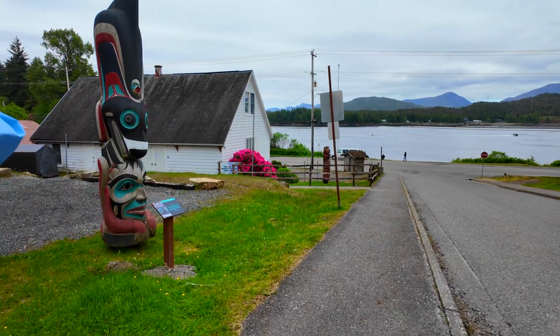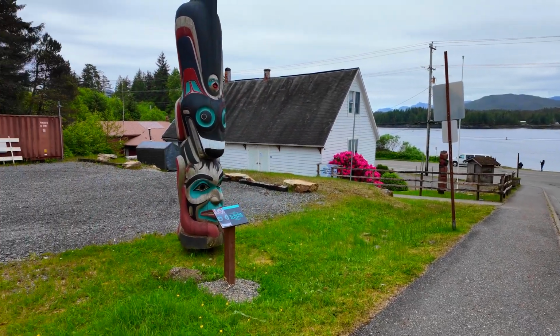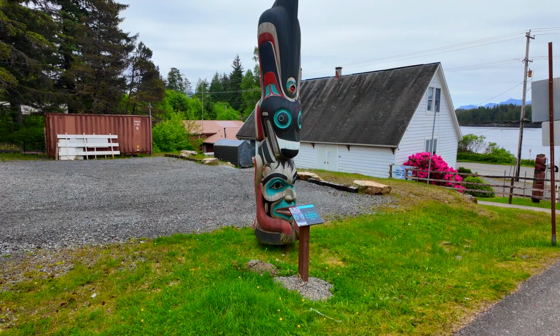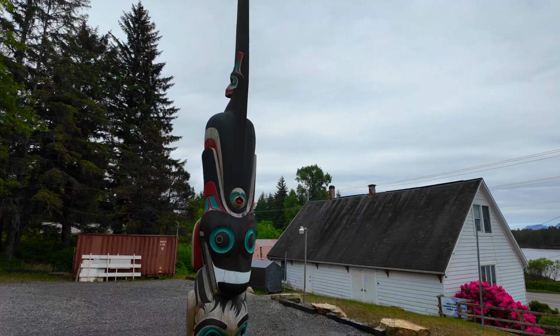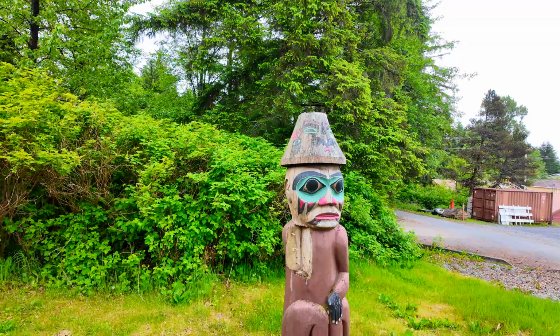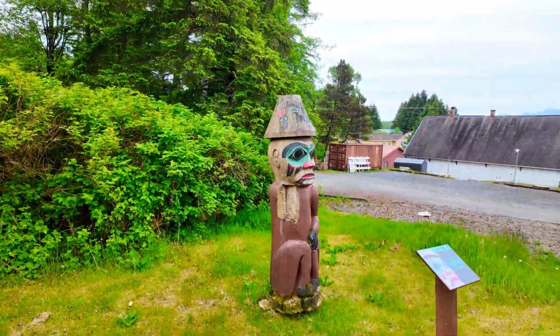This one's called Klawok, blackfish. Damn, it's beautiful. They put a spirit fish face in its blowhole. This young man here used to point.